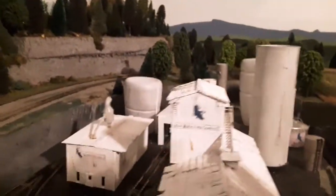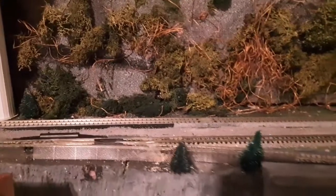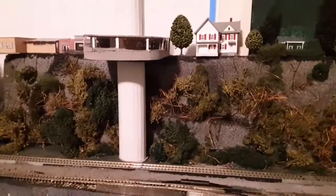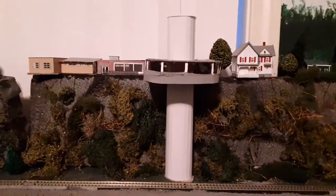It's going to be all rebuilt, and this is just a small representation, but you get the idea of a paper company. And it did have a very steep spur up to the SP main line. I don't think it was 6.6%, which is what this one is, as I found out doing the switching challenge. But the second layer of Oregon City is a residential area.